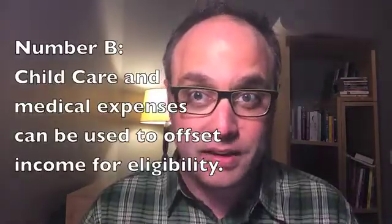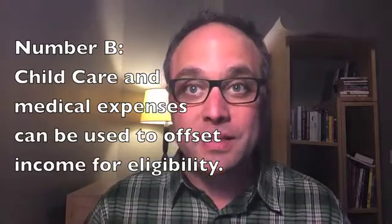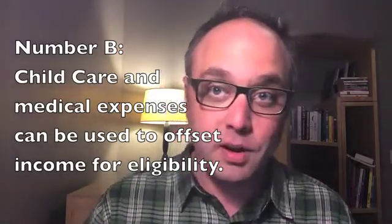Number B, documented child care and medical expenses, things like that, can be used to offset your income. So if maybe you're slightly over the line or right at the line, but you have $6,000 a year worth of childcare expenses and you can back that up with paperwork, well, then you can count that against it and you may be eligible.